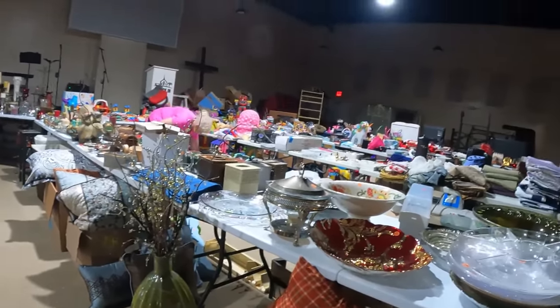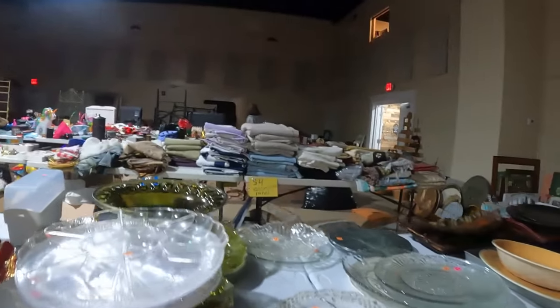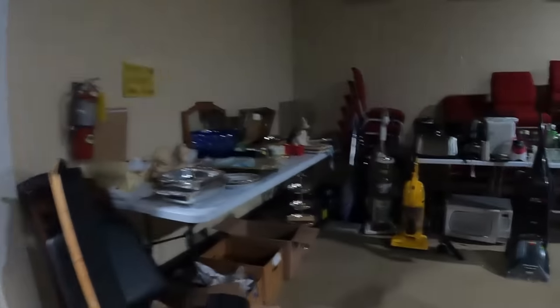I'm trying to see what I need to go to first, but I can't even. Wow. This is a lot of stuff. I'm just gonna go this way. I see Pioneer Woman right off the bat.